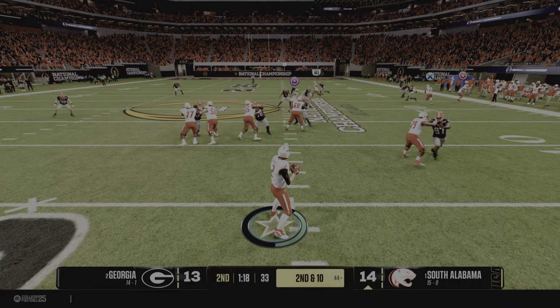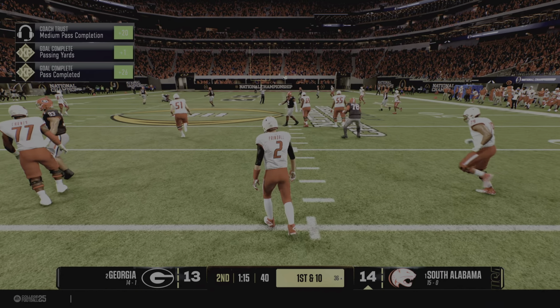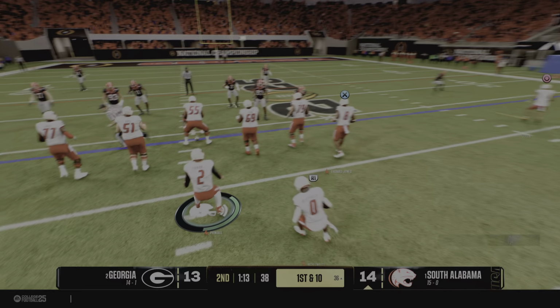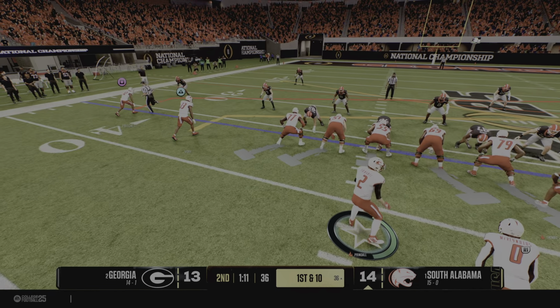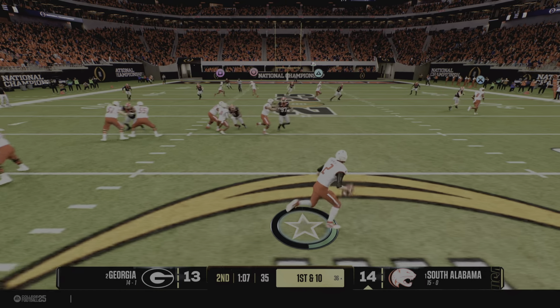And he's back to throw again after that incompletion on first down. He's got a man down the middle. And that big gain moves the ball across midfield all the way to about the 36. Big chunk play. This offense operating at peak efficiency.